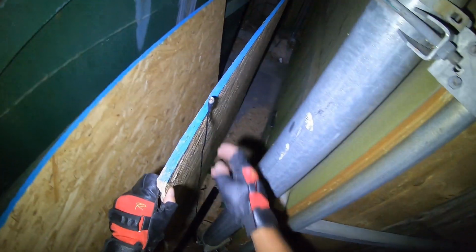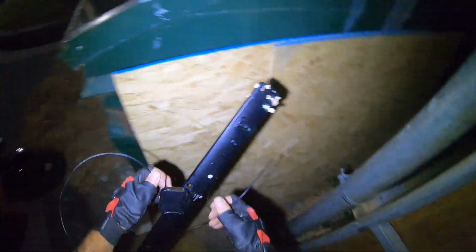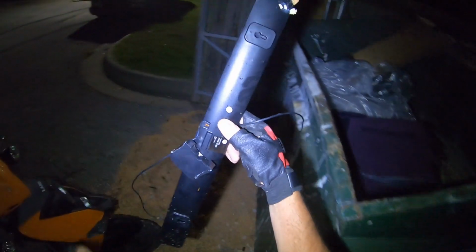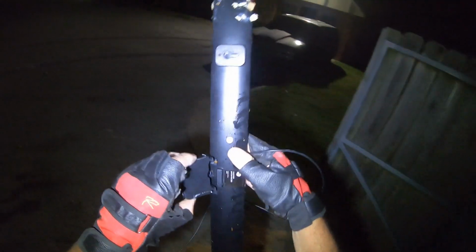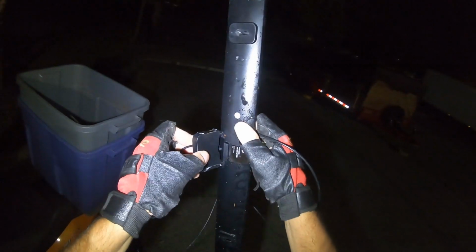Free airwave antenna. What do you think about that? It's over here trying to hide. That's exactly like the one I use. Ah, it's broken. It's still functional, I bet. That's just the little hook that was broke off. I'm just gonna scrap it, but anyways.